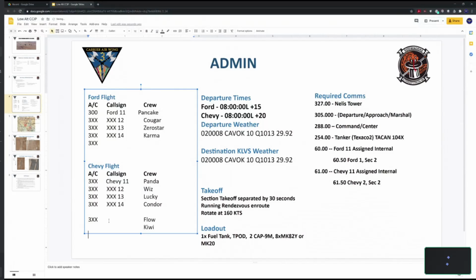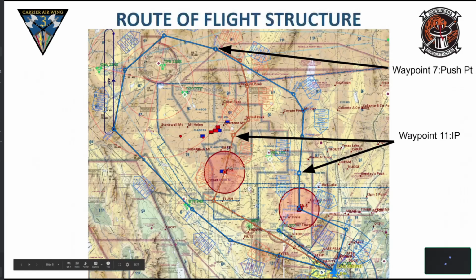You can see both flights are originating at Nellis on the Fitter departure. Then you're going to be flying up the river valley. This is to give you plenty of time. This is a cruise altitude, right? So 15,000 feet by the time you hit Fitter, and then continue up to 20 for waypoint 2. You'll be at 20,000 feet, going 350 all the way to link up for the tanker.